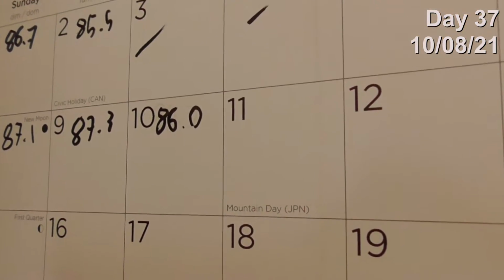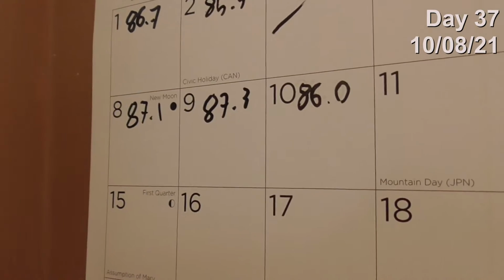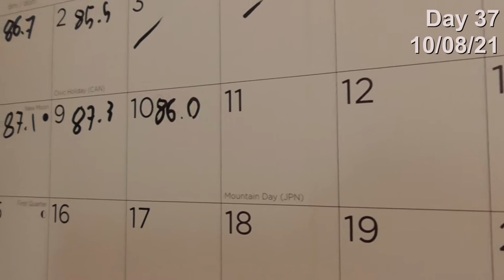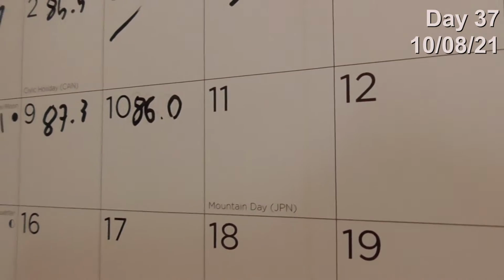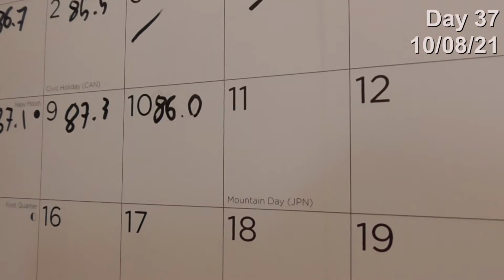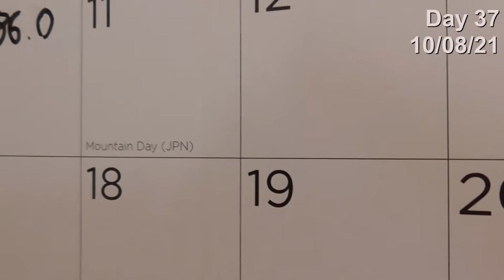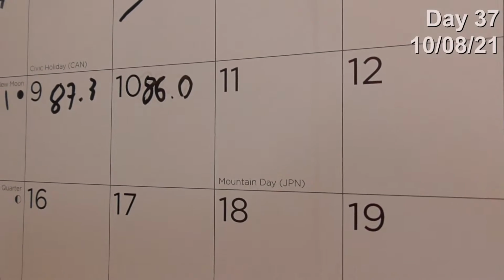Alright, 86 kilos. It's down 1.3 kilos from yesterday. It's amazing what a day of not being a lazy slob can do, so let's keep this up. And apparently tomorrow is something called Mountain Day in Japan. I don't know what that is, but I'm going to look that up.